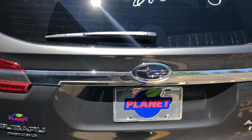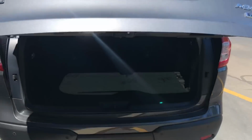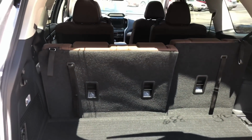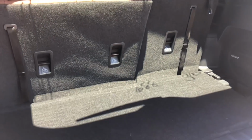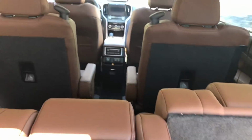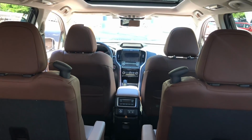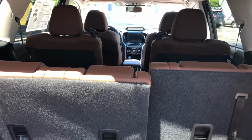There's a power tailgate available, which you can just push the button there on the tailgate, or you can use it from the remote fob. I've left the seats all up here, so you see this third row, which gives you a little bit of space in back. It's not a ton, but you could fit some pretty big suitcases upright. And then you can see the second row and then all the way to the first. Next, I'll show you what the configuration looks like mixed up a little bit.